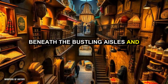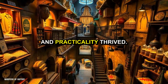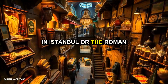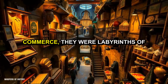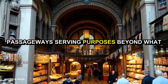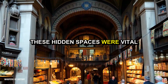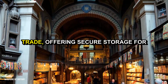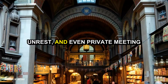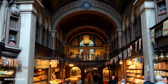Beneath the bustling aisles and vibrant stalls of ancient markets, a hidden world of secrets and practicality thrived. Places like the Grand Bazaar in Istanbul or the Roman Forum weren't just centers of commerce, they were labyrinths of ingenuity, with concealed rooms and passageways serving purposes beyond what met the eye. These hidden spaces were vital to the daily operations of trade, offering secure storage for valuable goods, safe havens during unrest, and even private meeting spots where merchants could negotiate deals away from prying eyes.